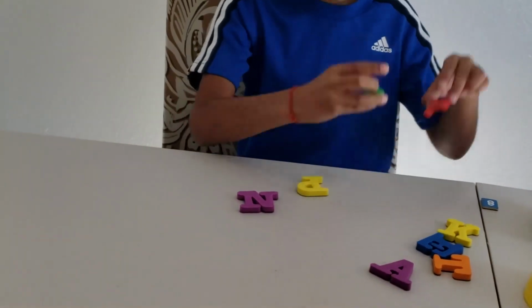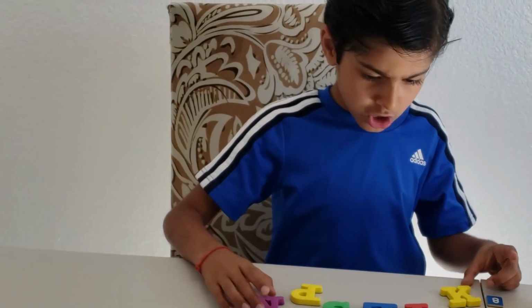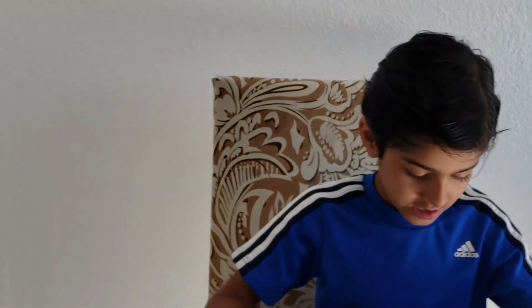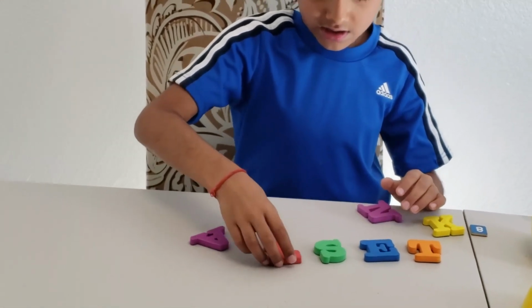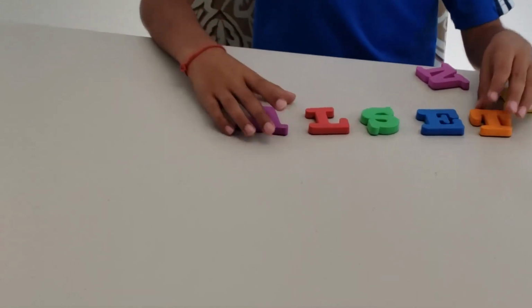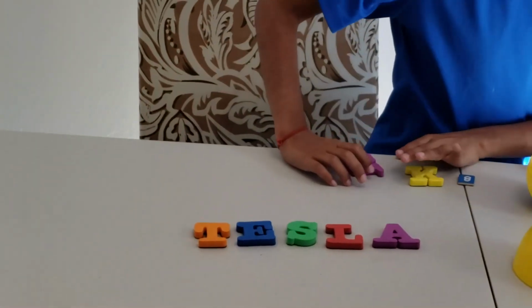Okay, so let's see. You can make something with N. I know. Let me show you. Tesla. What? Tesla. Oh no, wrong way. That's Atlas, you made it. Huh? What is that? Tesla.